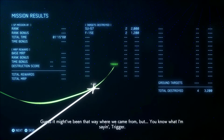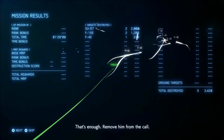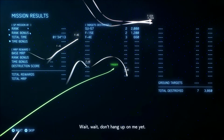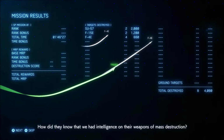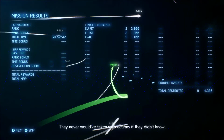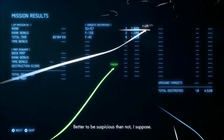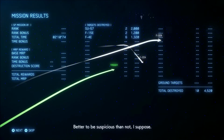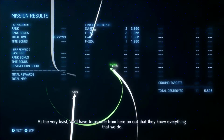Guess it might have been that way where we came from, but you know what I'm saying, Trigger? Everyone, here's a question. That's enough. Remove him from the call. Wait, don't hang up on me yet. How did they know that we had intelligence on their weapons of mass destruction? They never would have taken such actions if they didn't know. They have a spy. Better to be suspicious than not, I suppose. At the very least, we'll have to assume from here on out that they know everything that we do.